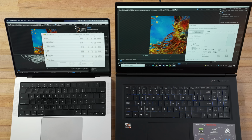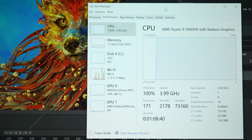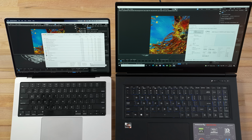Our CPUs are maxed out on both systems, and I wanted to check out their RAM usage, and the Mac is just using way more RAM. If we take a look, we see 30 gigs of RAM used here, compared to only 17.8, both having 64 gigs available. Now I'm wondering, is that because we're using unified here in the graphics in those previous tests? They have to share that same amount of memory, whereas here our 3080 has 16 gigs of its own memory. So we'll see if that goes into effect when we're doing, say, video editing.